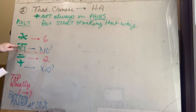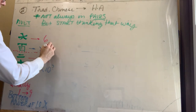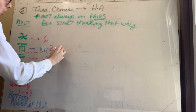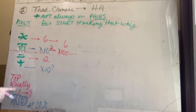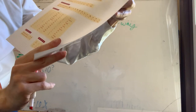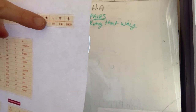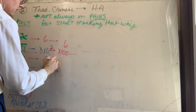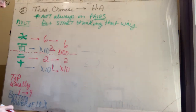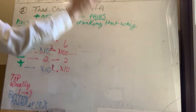As for the powers of 10, this symbol, although I didn't draw it that well, is 100. So that would be technically 2, which is the same thing as saying 100. So it's 6 times 100. Right. And this symbol is, I'm looking at it wrong, 10. Which is 10 to the first. So it's 2 times 10. You figure out what the products are individually and then you combine them. Same to you.